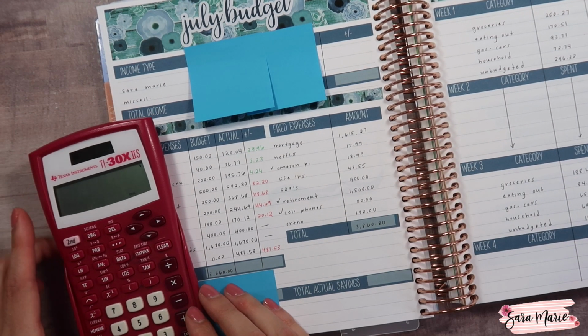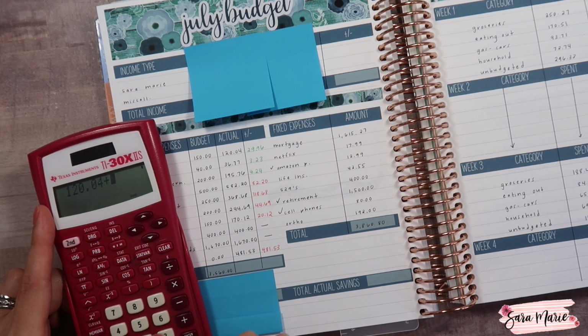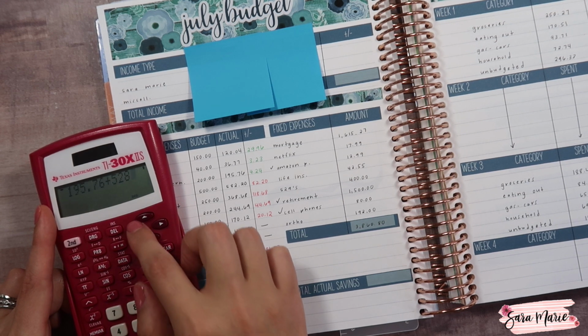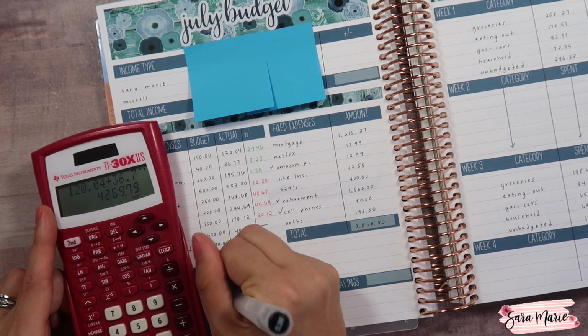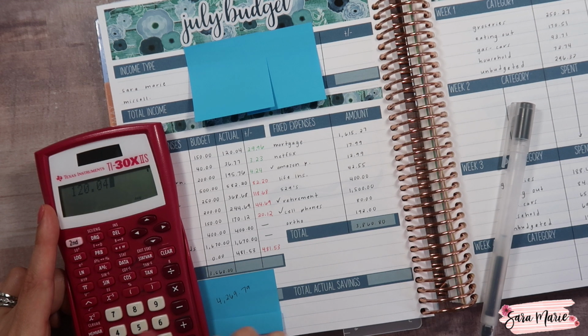So let's see what the damage is. If we add up all of our actual, $120.04, $36.77, $195.76, $582.20, $368.68, $244.69, $170.12, $400, $16.70, and $481.53. That brings us to a total, and I'm gonna write it on the sticky note just so I can double check before I mess up my page. I'm just gonna do that really quick one more time.